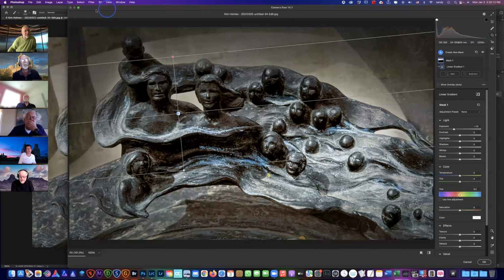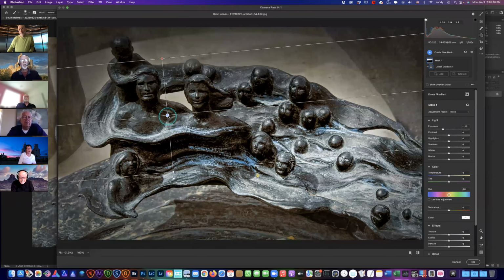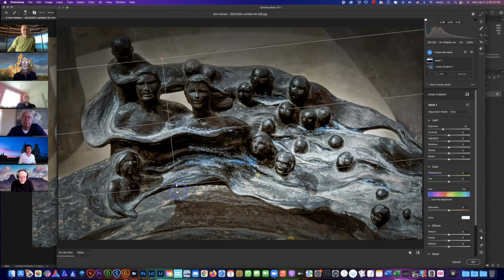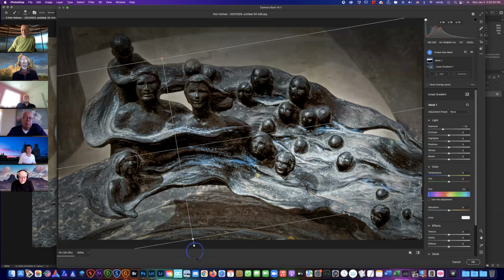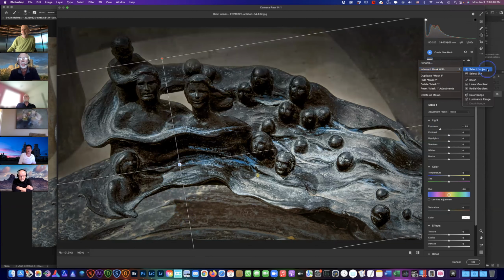I wonder what would happen if you tried Select Subject on that, Sandy. Yeah, that might work, if it would grab just the statue itself. Well, let's do this. I'm trying to think if I tried that or not. All right, so here we've got a fairly severe gradient. If we're going to do Select Subject, let's take it all the way down and make it really dark. Now I'm going to go back up here and intersect the mask with Select Subject. Let's see if that works.